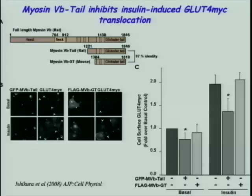I'll just show you the last data slide. We tested the possibility that myosin 5B, through its interaction with RAB8A, might be involved in this gain of surface GLUT4 by insulin by expressing a fragment, this fragment or this fragment. These are fragments of myosin 5B. The fragment that is called tail contains a region between amino acids 1221 and 1384 that binds RAB8A. So this is a fragment that can still bind endogenous RAB8A. This other fragment no longer has the ability to bind RAB8A. And as you can imagine, we did this with the intention to use this fragment to mop up endogenous RAB8A and this fragment as a control.